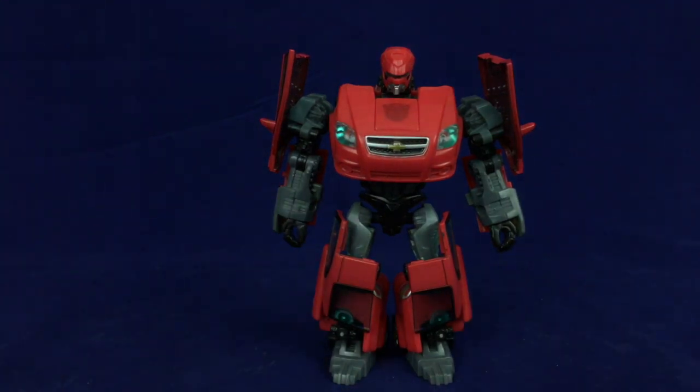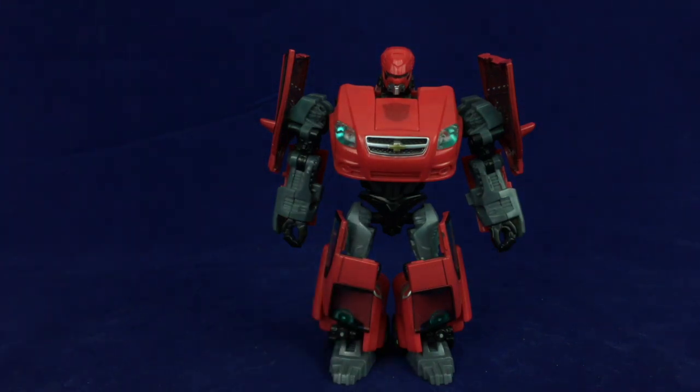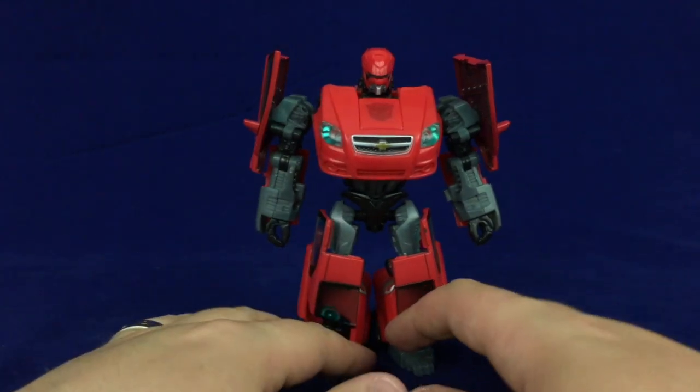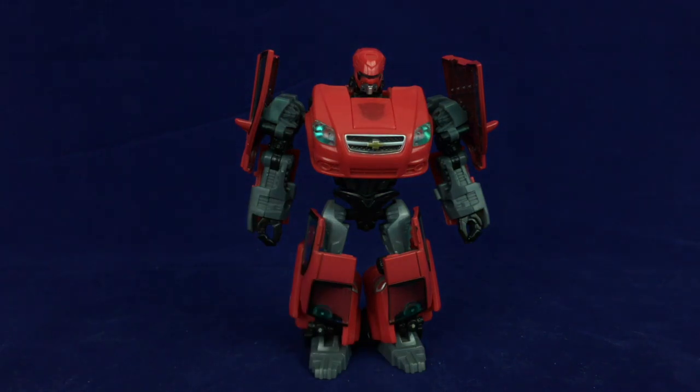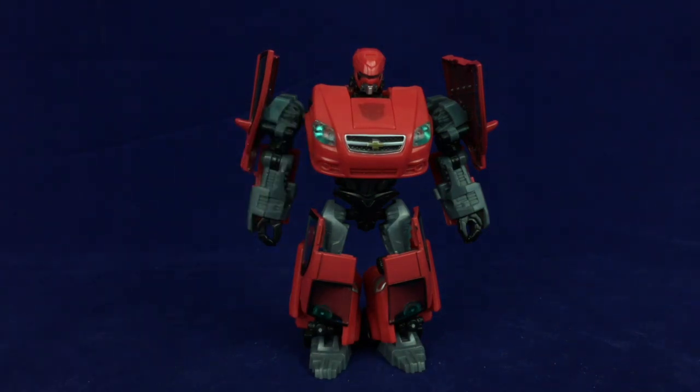And I like the fact that this is a licensed car, where obviously the point of the whole thing was going to be to kind of drive, no pun intended, kind of drive the vehicle mode first and foremost, but they didn't compromise the robot mode to do it. It's this really interesting marriage of licensing and actually good toy design.